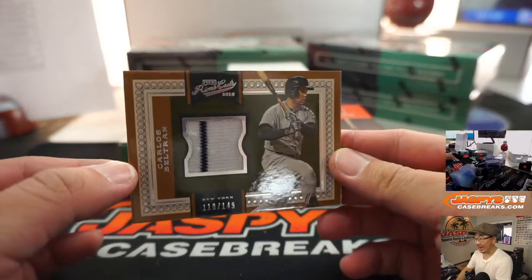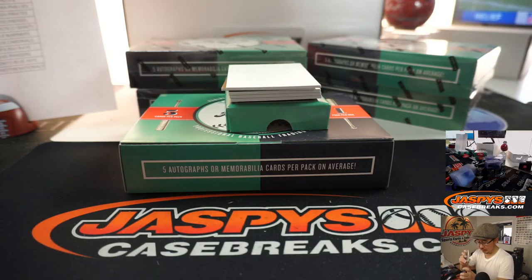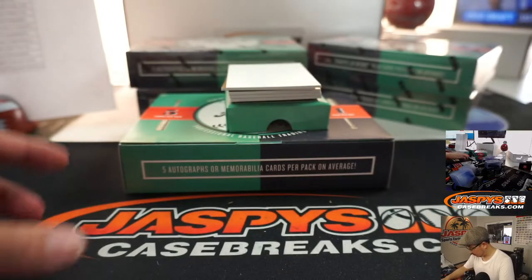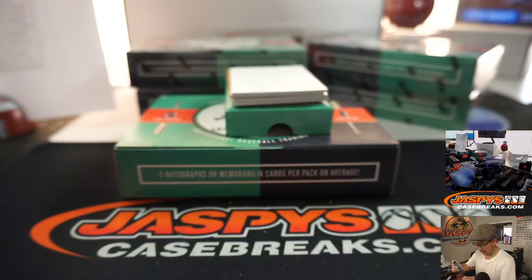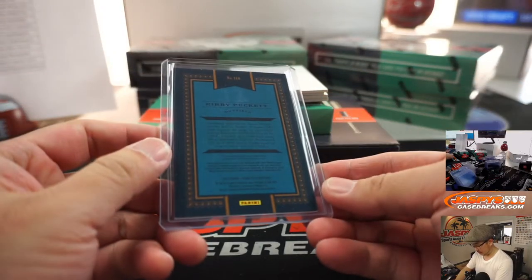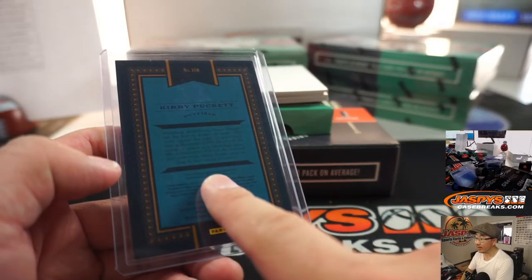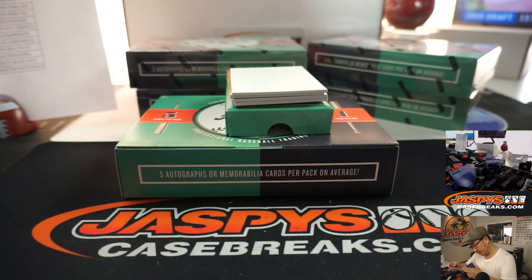We got 110 out of 149, Carlos Beltran. You got a piece of the pinstripe in there. That's for Diane S. and the Yankees. Kirby Puckett. 113 out of 149. That will be for John and the Twins. The text is a little hard to read in this lighting right here, but it does say game-worn material right there, which is pretty awesome. And the Beltran, also game-worn? Yep, game-worn.